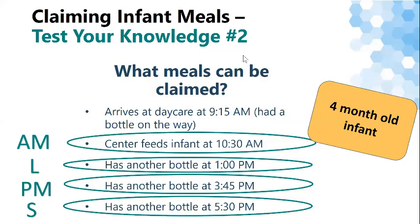So you could claim AM snack, lunch, PM snack, and supper. You really couldn't claim a breakfast being served as late as 10:30. So here we have 4 and we want to make sure that we are only claiming 3 because a 4th meal is not allowed. So here we're going to take off the PM snack because we do get higher reimbursement for supper and lunch than we do the snacks.